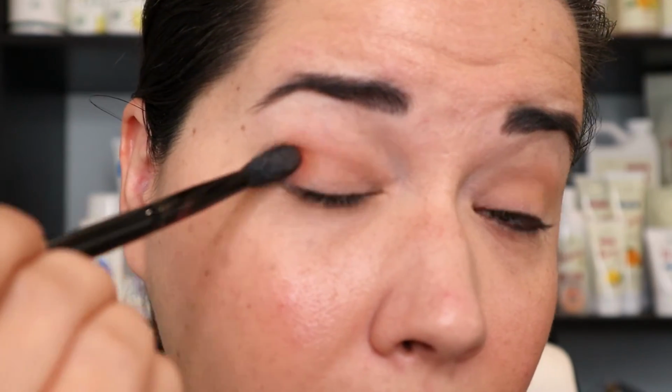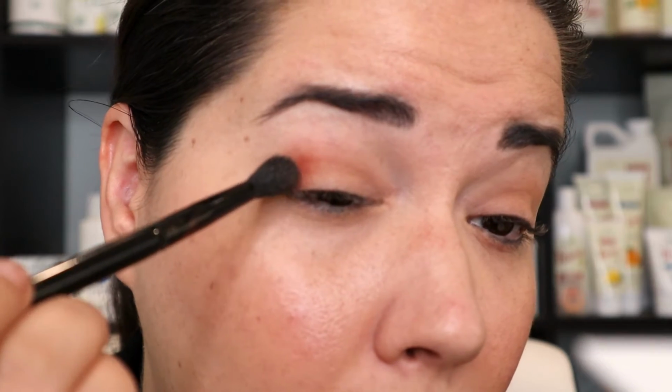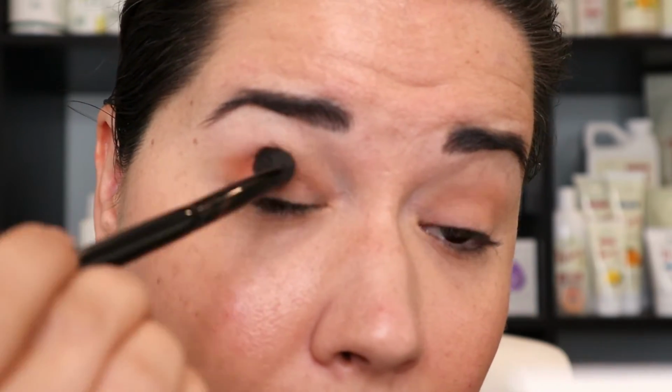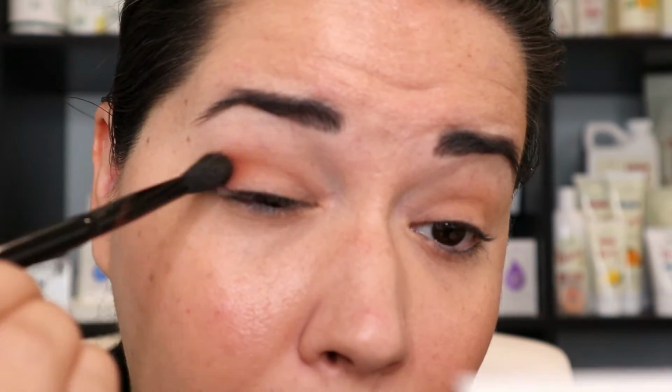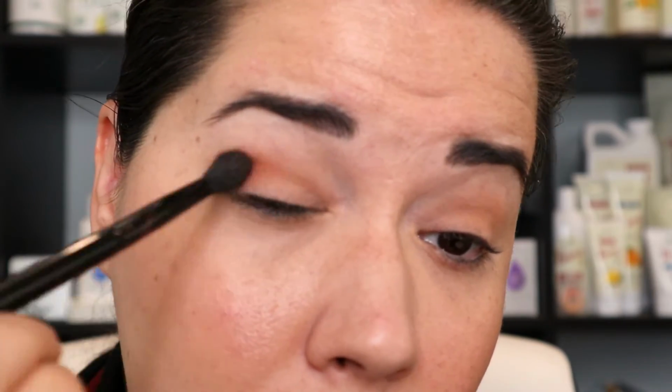Let's go with Horizon. I'm gonna put this on the outer corner of the crease and just kind of bring it back and forth, but just in the outside crease. I'm putting a little bit of pressure and I'm just kind of wiggling it. I don't know if you guys can see that. Wow. This is so pigmented. Okay. Now I'm going to put a little bit more pressure and just bring it back and forth, back and forth. Here we go.